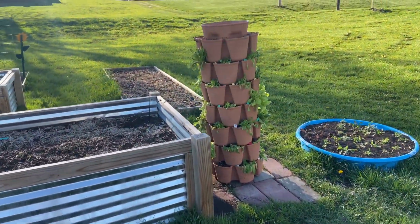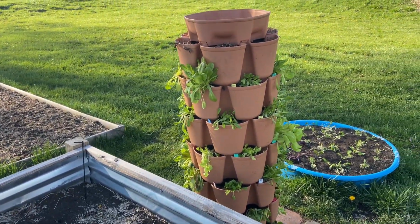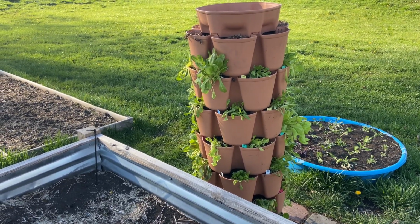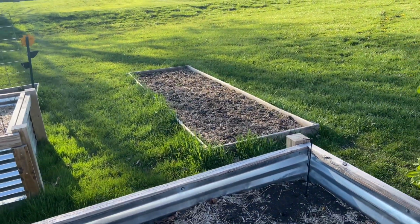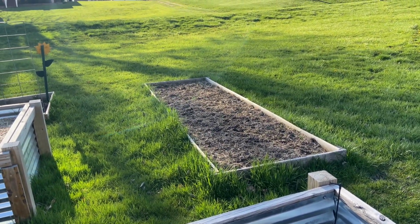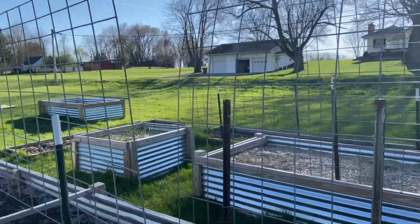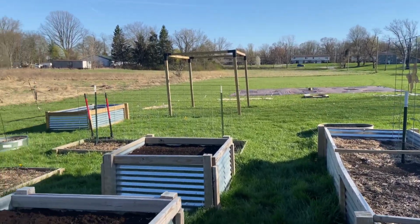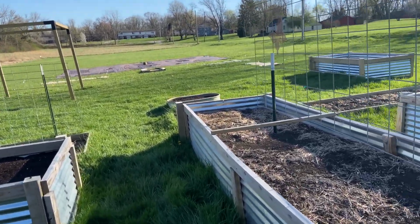There's our lettuce tower, looking a little bit sad. It was really hot today, but it's supposed to get in the 40s again here, I think, by next week. So that'll be a good break for them, and hopefully they'll bounce back. And then over here, we're gonna amend this bed next after the potato mound and put brassicas in that bed. It's coming along little by little. I just have to keep reminding myself that it will all get done, and it doesn't all have to be done right now.